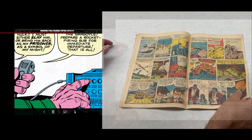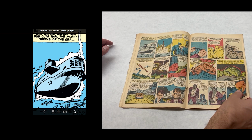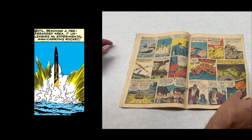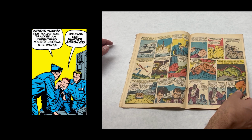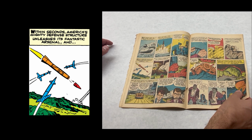That is all. Brief hours later, the very latest model red sub cuts through the murky depths of the sea, until, reaching a prearranged area, it unleashes an experimental man-carrying rocket. What's that? Our radar has tracked an unidentified missile heading this way. Unleash our Hunter missiles. Such an awesome panel right here. I mean, just so crude, yet perfectly accomplishes the purpose of the panel.